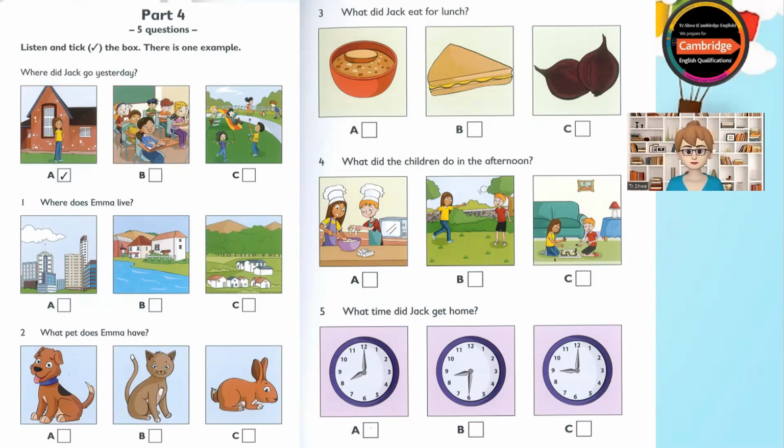Oh, great! Did you have fun? Yes, lots of fun. Where is Emma's house? Does she live in the city? No, she doesn't. She lives in a little village next to a wood.